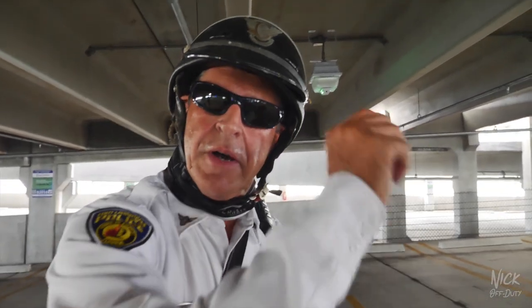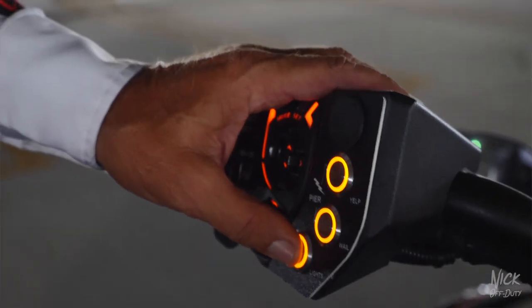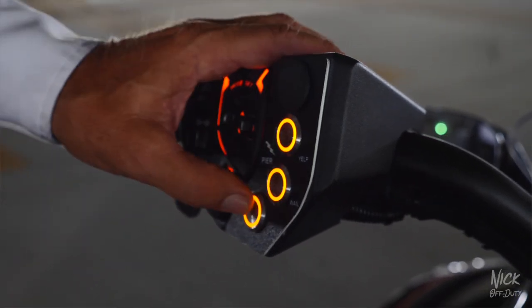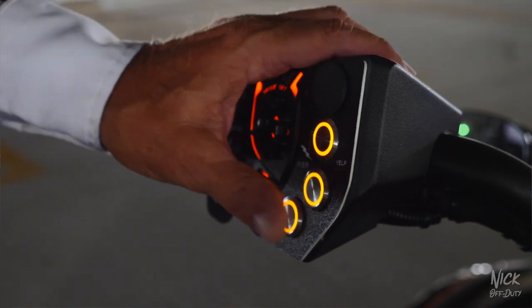So the way we activate our lights, normally in a patrol car, you're gonna have a light box and you're gonna switch your toggles. Here, they were made more comfortable so you can just keep your hand on the steering wheel and yet you can activate your lights. This will activate your lights. Above it is your siren, and the last one at the top is your wheel.